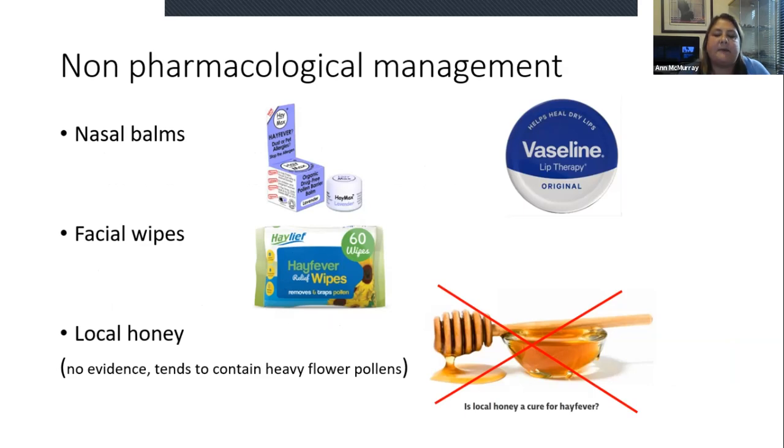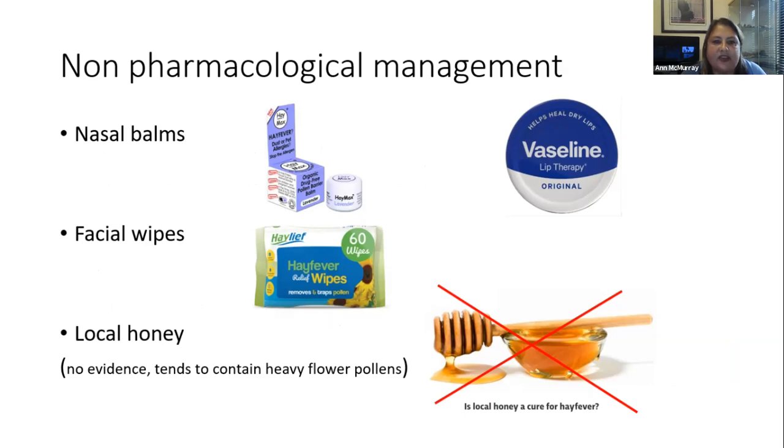So just thinking about some of the non-pharmacological management, if you refer to the Allergy UK guidance on hay fever management, they do suggest the insertion of a nasal balm. And you could either do this by buying one of the ones over the counter, such as a brand known as Haymax. It comes in a small pot, but probably lasts two or three, if not more, hay fever seasons. And it's just applied just inside the nose. Or Vaseline works equally well.